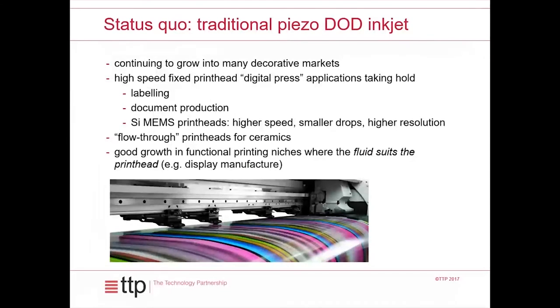So just to attempt to summarize, with apologies to the various other printhead manufacturers here, the status of traditional piezo drop-on-demand inkjet right now. As you've been hearing, it's continuing to grow into many decorative markets, textiles being perhaps one that's growing fast at the moment, as well as packaging. And the printheads, on the whole, have moved in a direction of smaller and smaller drop sizes, higher and higher resolution, higher and higher firing frequency. Which is what sectors like production document printing, textile printing, even ceramic tile printing require. There are exceptions. People like Xaar have developed recirculating ink printheads for the ceramic tile market, so that's a very specific industrial niche.